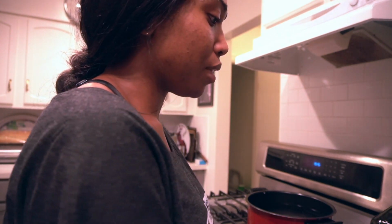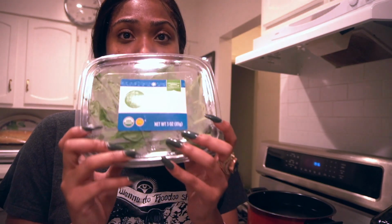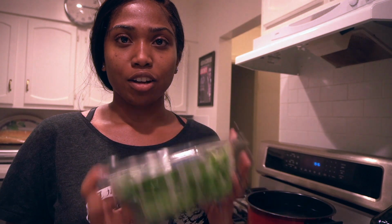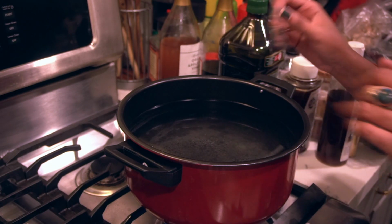And last but not least, my last fresh herb is going to be basil. Basil has so many amazing properties, and it's so powerful. Money drawing, protection, love, good luck, fortune, like all this stuff. It's packed with stuff. So we're going to put fresh basil in there. But again, if you only have dry basil, don't freak out. Do what you can, do what you have, okay? But if you can get fresh, get it fresh, okay?